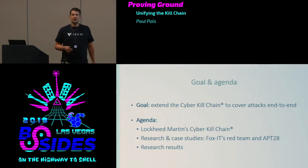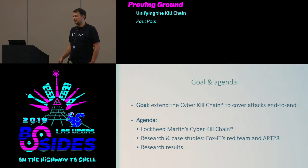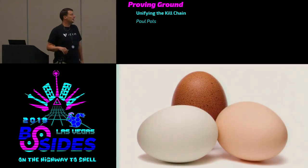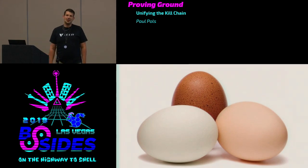First, I'll go into the original kill chain from Lockheed Martin a little bit, then explain my research design, the case studies that I did into our red team attacks and the attacks of APT28, and then some of the research results. So first, for everyone to be on the same page, this is my depiction of the security model that's widely used in our industry to this day, I guess since the 1990s.